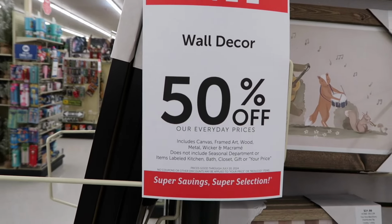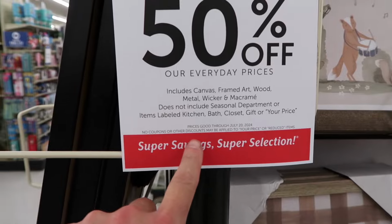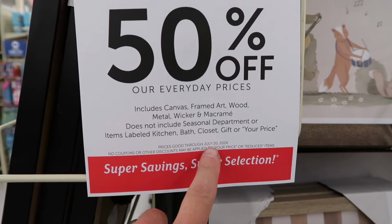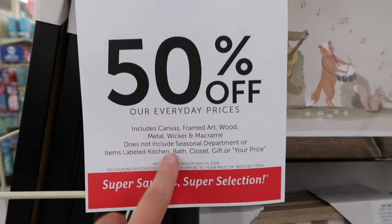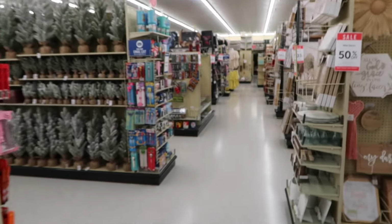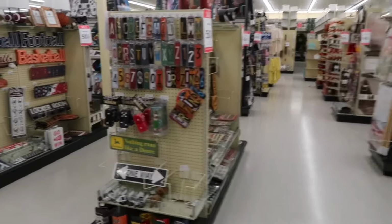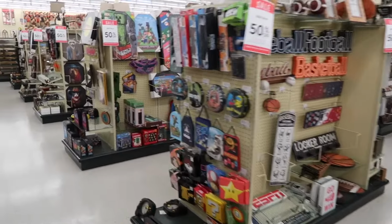We are in luck. The wall decor is 50% off and it is valid. Okay, right here, July 20th, so the 16th today, so all week. Take advantage of the wall decor. We'll see if there's anything new showing up at this Hobby Lobby. This one's got a pretty good selection, and that's why I wanted to come here.